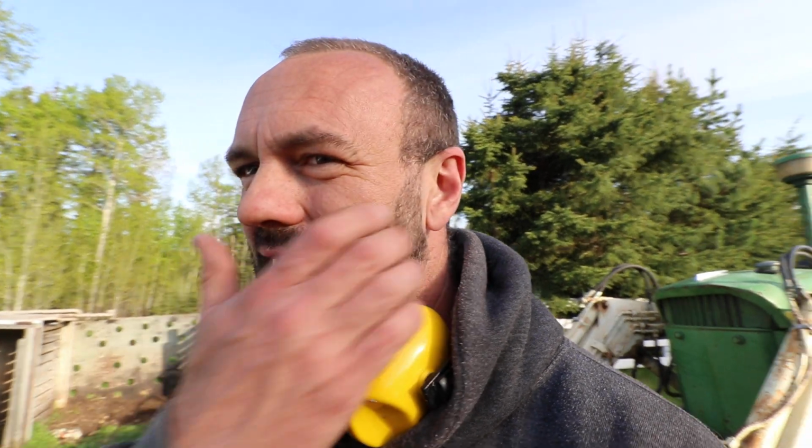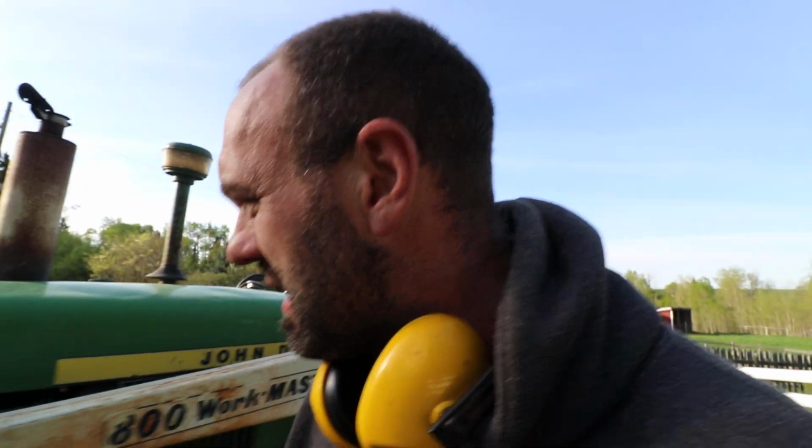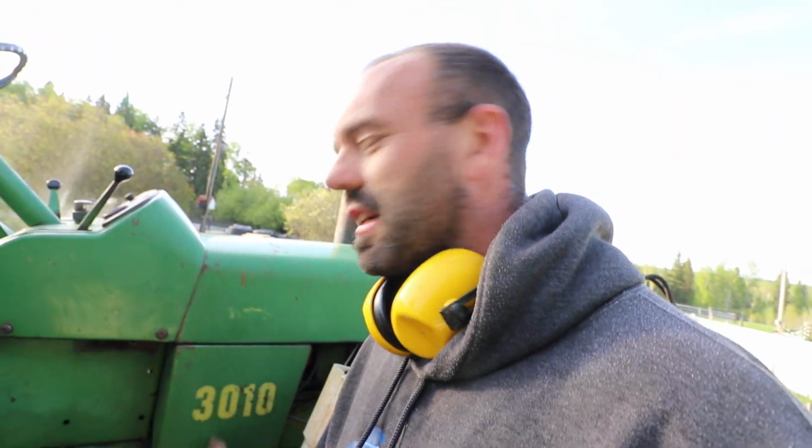So I've never understood why people make such a big deal out of John Deeres until I owned one. And this baby here is a classic. I get a lot of people coming to my property asking if I've got a 3010, which is what I've got. This thing's a 1960s era tractor, still going strong. Original engine, all the gears work. It's a bit noisy, gotta wear earplugs or earmuffs.